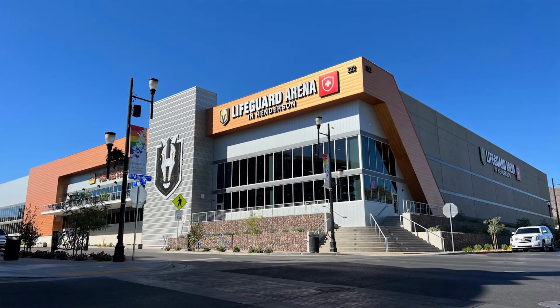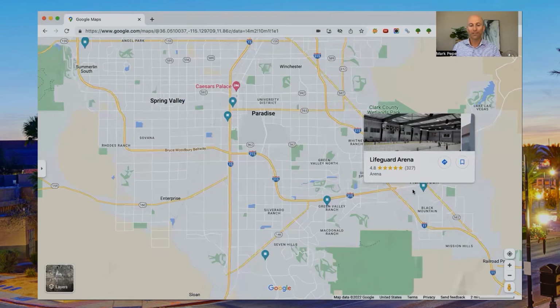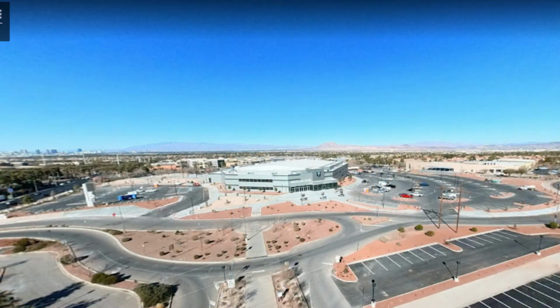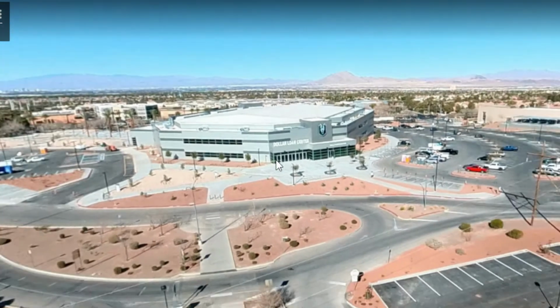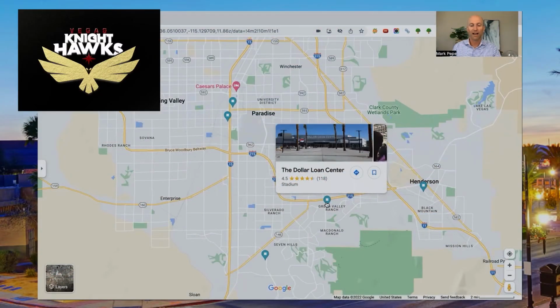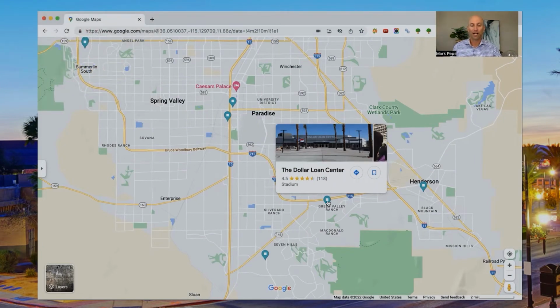They practice at Lifeguard Arena, which is in downtown Henderson on Water Street. It is also open to the public for ice skating. So it's a great venue to go ice skating if you live on the east side of Henderson. Now, the Henderson Silver Knights play their home games at the brand new Dollar Loan Center. This just opened up a few months ago, right off of Green Valley Parkway, right adjacent to the District at Green Valley Ranch. That's where the Henderson Silver Knights play their home games. It's also home to the Vegas Nighthawks of the Indoor Football League. So you've got some indoor football as well, arena football, at the Dollar Loan Center.